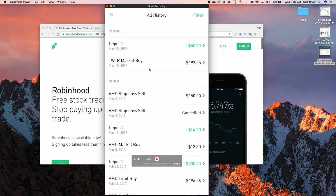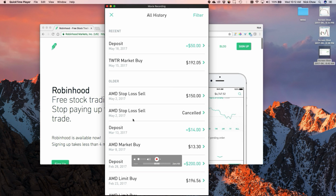So in a month, I've lost 24 bucks out of the 192. It's not going to kill my account. I did a small purchase compared to my other holdings, but I will show you. I did have AMD, but I sold that back.